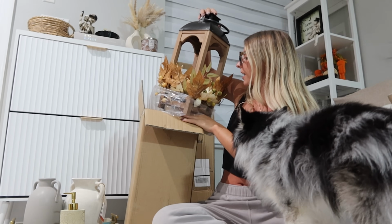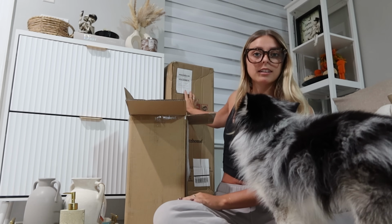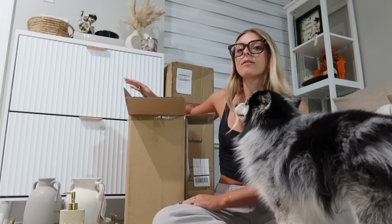It has a little pumpkin on the inside, and this is a matching tree, basically, like an artificial tree that'll go there. And then I also have a wreath coming in the next few days and a little wooden sign. I cannot wait. It's gonna be so cute.